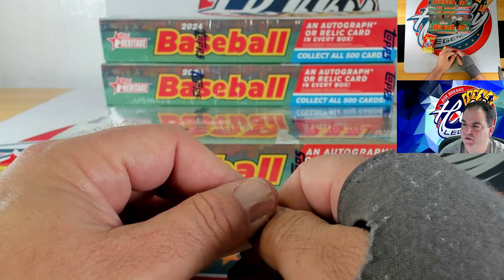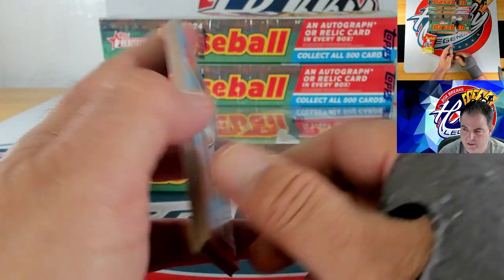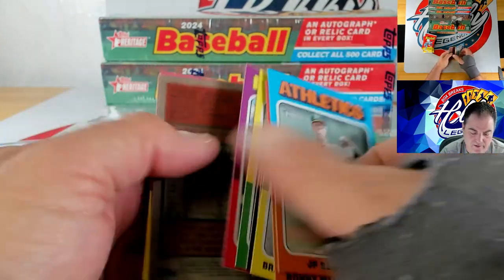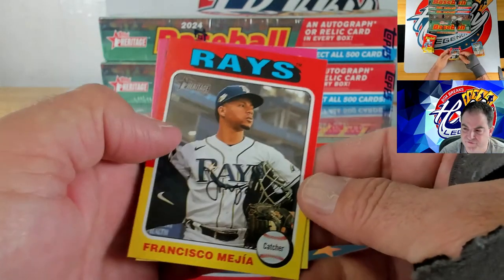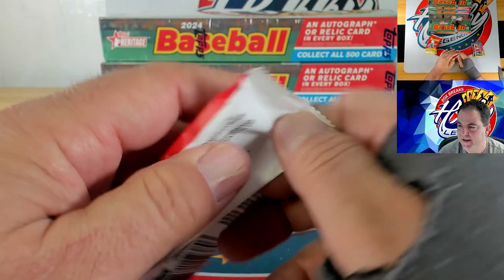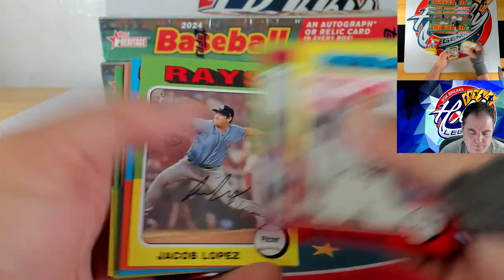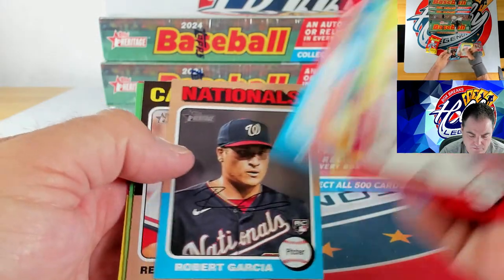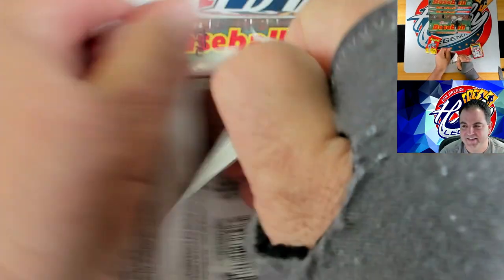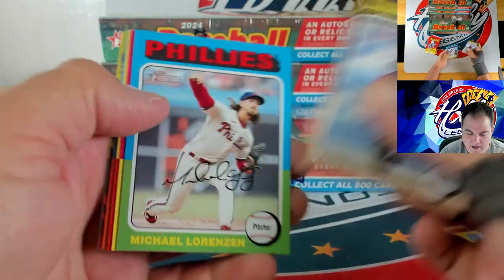There goes the camera being goofy again. What is going on with that thing? Oh, it's because I put the bottle of water up there now. So it's trying to refocus on my face. Mejia on the low number. Now I understand. That's okay. We can be faded together. Yeah, very cool, man.